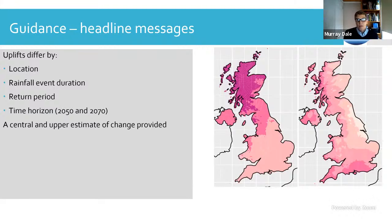The headline messages are somewhat covering over what Lizzie's just pointed out. The guidance makes the point that the uplifts vary by location, but they also vary by event duration from 1 to 24 hours, and by return period or return level. In the image on the right, you've got the 1 hour and 24 hour comparisons that Lizzie just showed, to give an indication that they vary by event duration. And they change as we go further into the future.